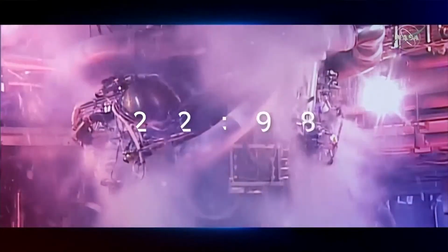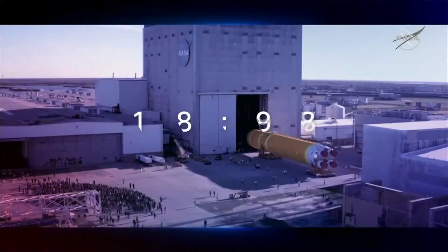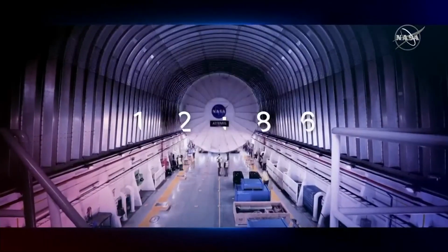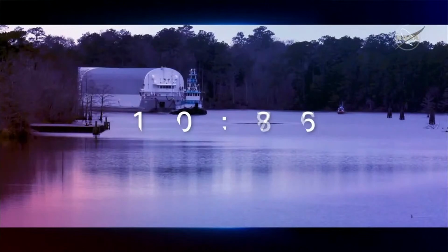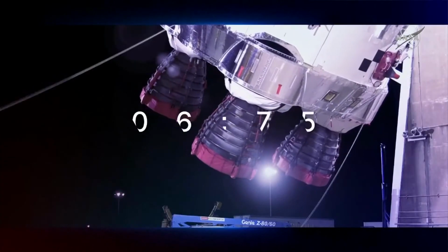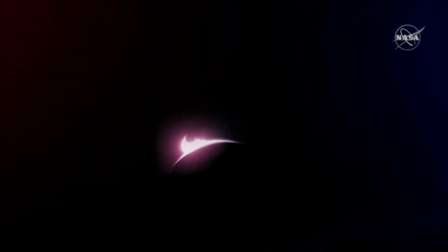30 seconds and counting. T-minus 25 seconds. 20 seconds and counting. T-minus 15 seconds. Guidance is internal. 12, 11, 10, 9. Ignition sequence start. 5, 4, 3, 2, 1.